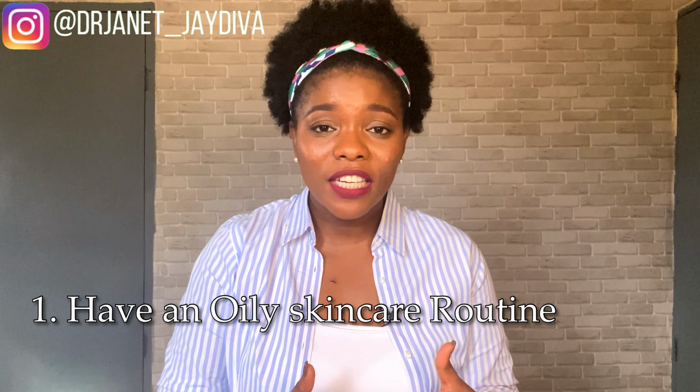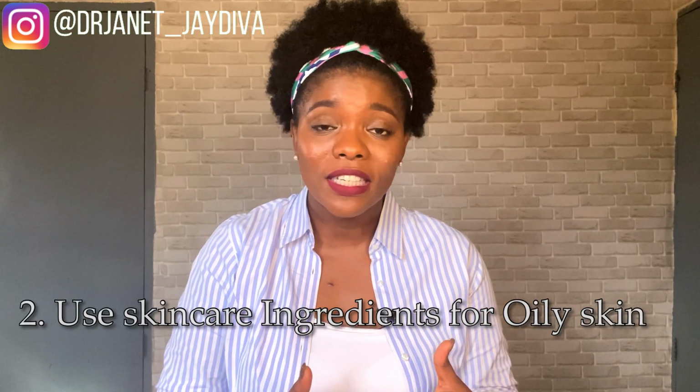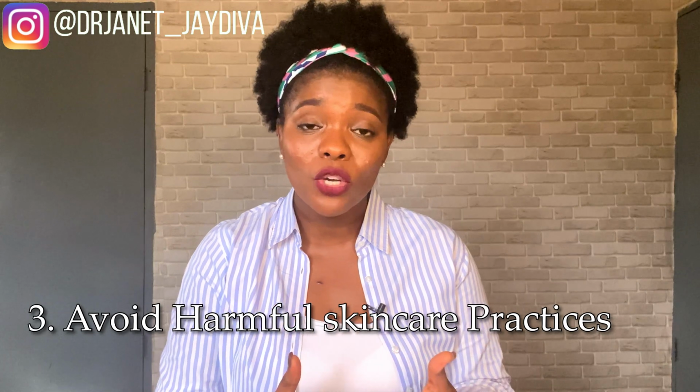Now, for acne, which is the leading cause of post-inflammatory hyperpigmentation, you want to have a skincare routine that is tailor-made for oily, acne-prone skin. You also want to use skincare ingredients for oily skin. You want to avoid harmful skincare practices that can worsen your acne or leave you prone to acne.